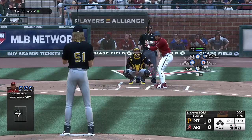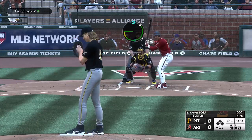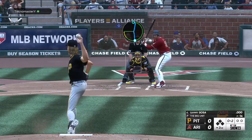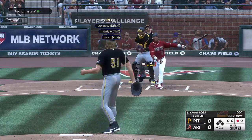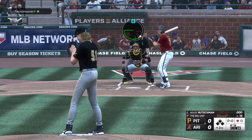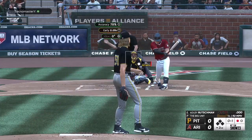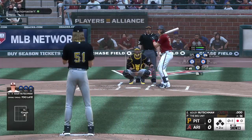Next offering is fouled back. Swings and misses, struck him out. Here's Adley Rutschman. Swing and a miss. 0-1.